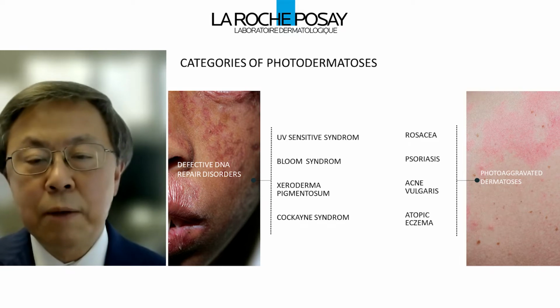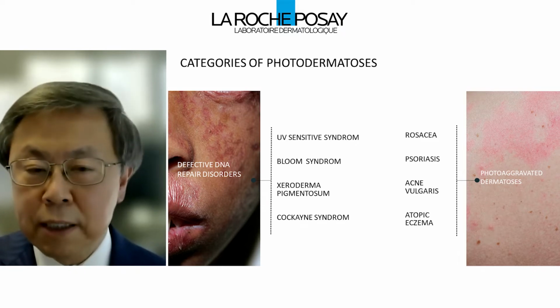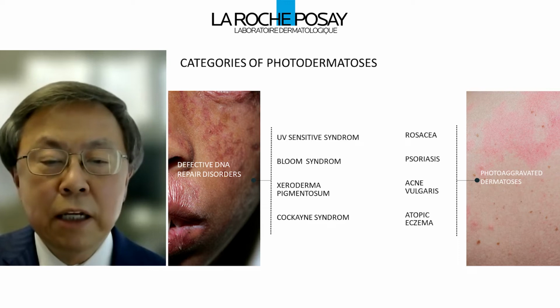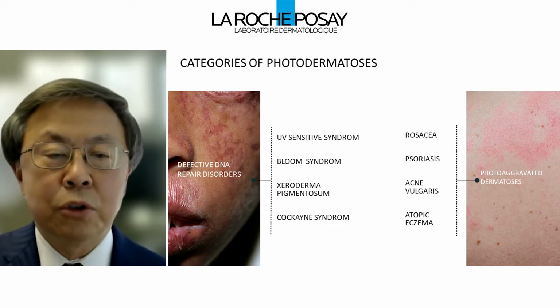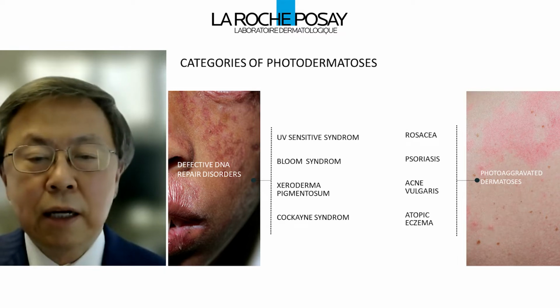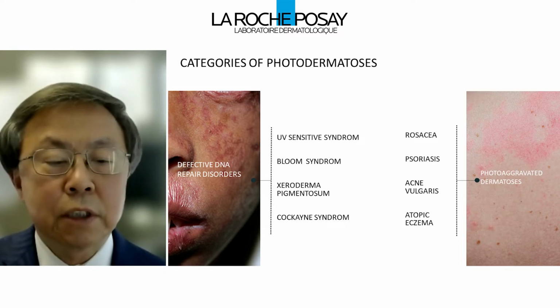Again, these are the more common ones, even though these are not primarily induced by sunlight, but we all know from the clinical setting, from our patients, not infrequently, these are conditions that can get worse upon exposure to sunlight. That's why it's called photoaggravated dermatosis. So at a very high level, those are the four groups of photodermatosis that we can consider.